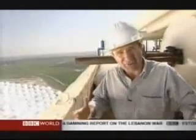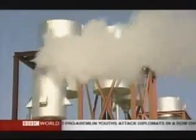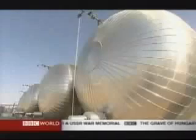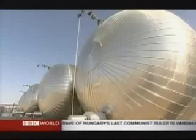The temperature here can reach more than 400 degrees centigrade. Enough to power a boiler here, which in turn goes on to generate huge amounts of electricity. The steam created drives turbines, just like in a normal power station, and the heat can be stored in these tanks, so even at night the system can generate power.